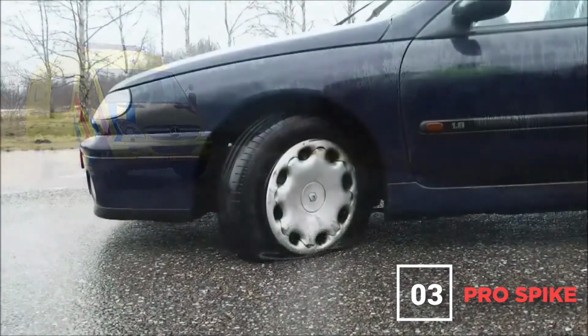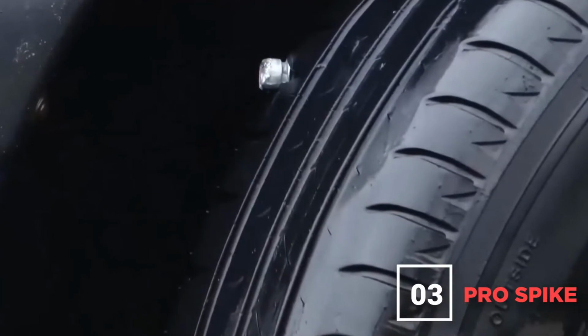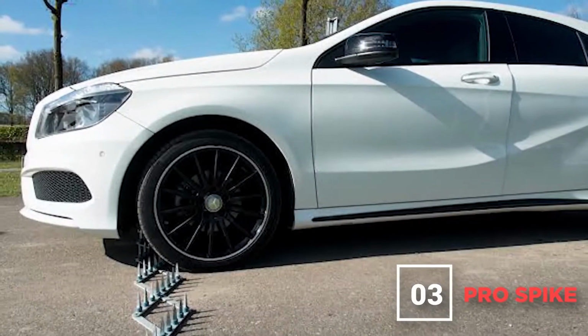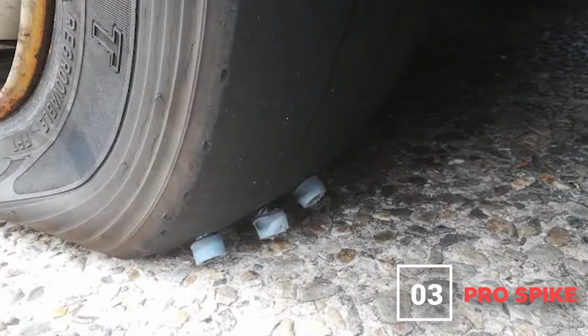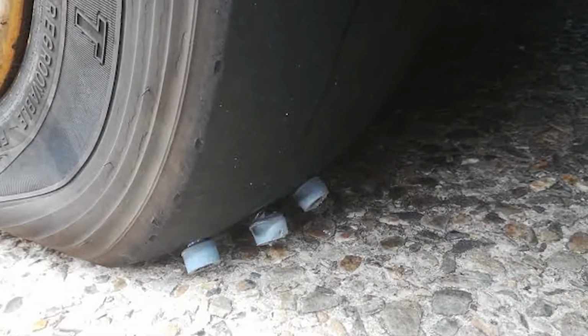Once the car drives over, the spikes will puncture the car and quickly deflate it without causing massive damage to the tire itself. It's stated that once punctured, the cars only last about another 200 meters, which allows the police plenty of time to catch up to them before the driver can escape.